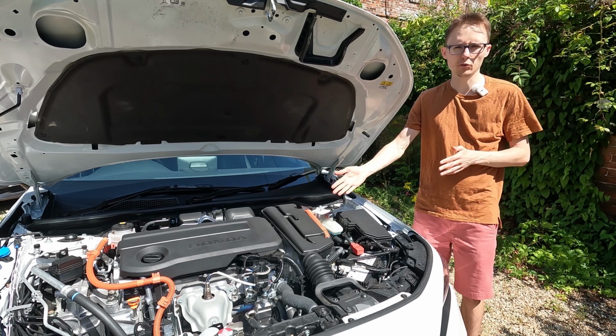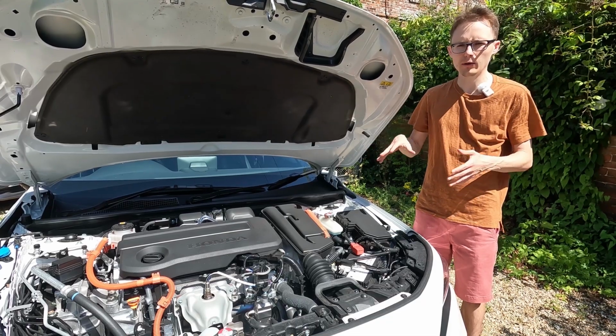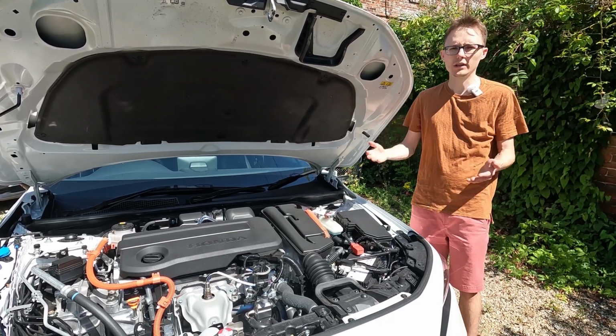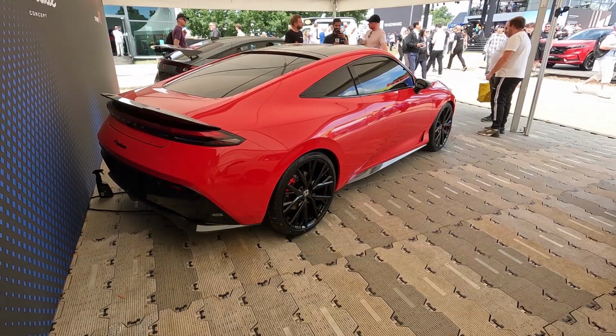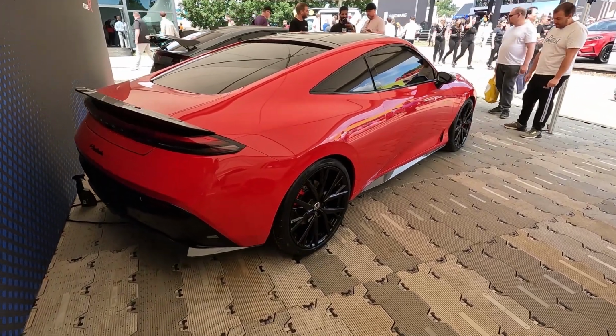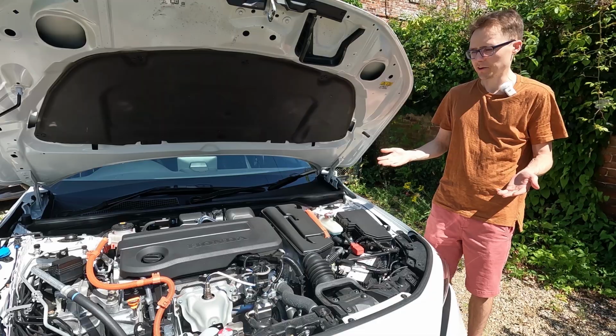And as I have this car for a week as a press loan from Honda, I felt like it was good to describe how I found this engine and what it would be like in the potential concept car as well. As you can see on screen, yeah, that concept is pretty special. And this engine is so technologically advanced. There's so much in it.